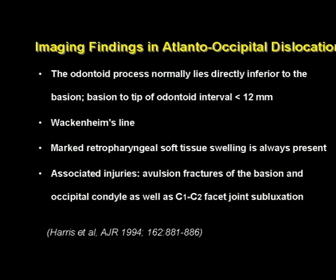How do we diagnose it? If plain films are taken, you can diagnose it on plain films. If CT, it's the same criteria. It is the dens rise directly inferior to the basion, which is the inferior end of the clivus. The distance between the basion and the tip of the dens should never exceed 12 millimeters. There is a line that we draw along the clivus called the Wackenheim's line, and it should be tangent to the tip of the dens.